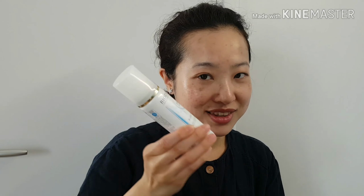Next is Bioderma. This one is not an empty.